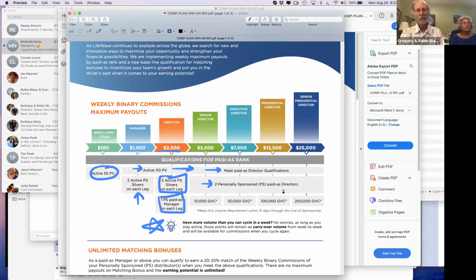Once you achieve that, to move forward to executive director, presidential, senior, and so on, it's all volume driven. So to become a senior director, you need 10,000 points in cumulative group volume. And what's meant by that, it's tallied over a 31-day period, so roughly a 4-week period. So that means you need to be doing about $2,500 a week, or 10,000 points in cumulative group volume.